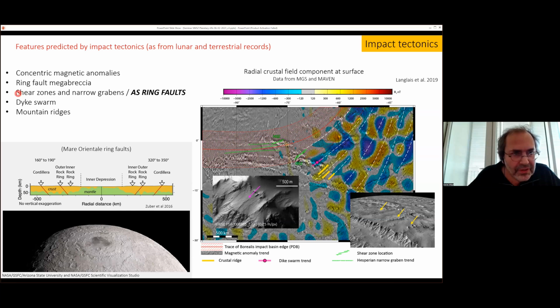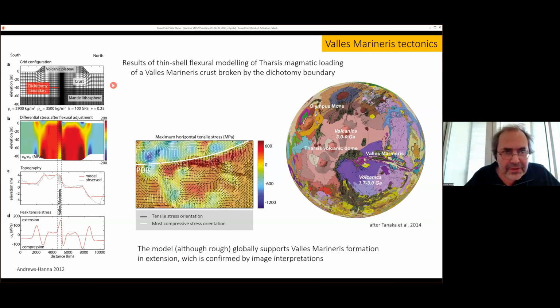And so the only thing is that to have impact tectonics, we need to have ring faults like we have here in red. The ring faults basically correspond to these shear zones. What we only need is to generate these shear zones as ring faults, and then they were reactivated as shear zones. So if you assume this, then we have all the elements of impact tectonics. So this is the impact tectonics period, now the Valles Marineris period.